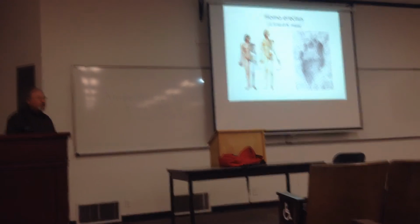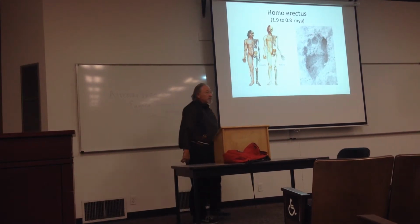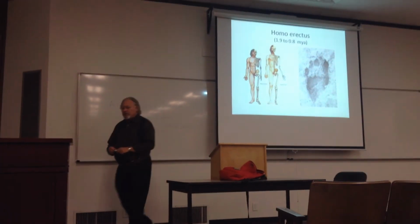And also a footprint that we have from Homo erectus. Does that look like a chimpanzee's foot? No, it looks like a human foot, doesn't it? Just a classic straight away human foot, period.